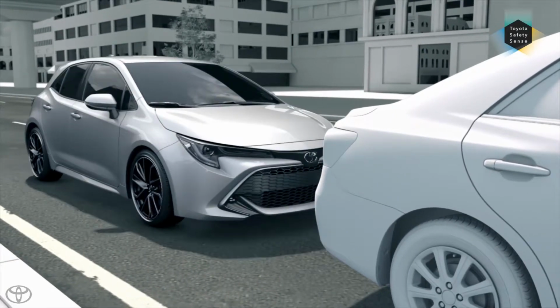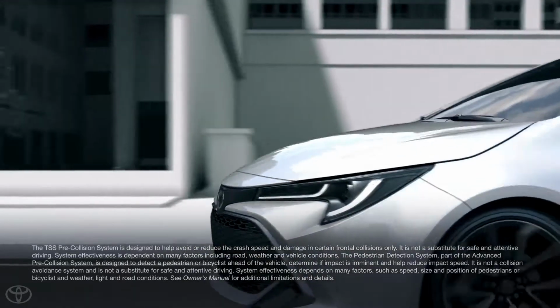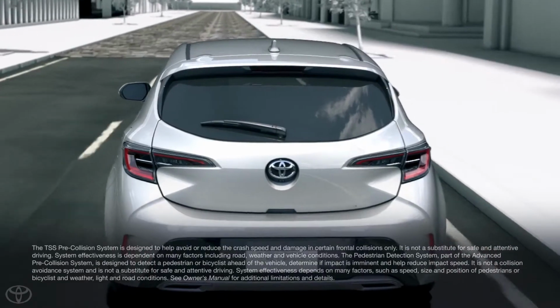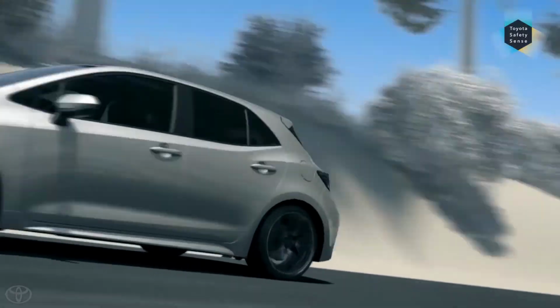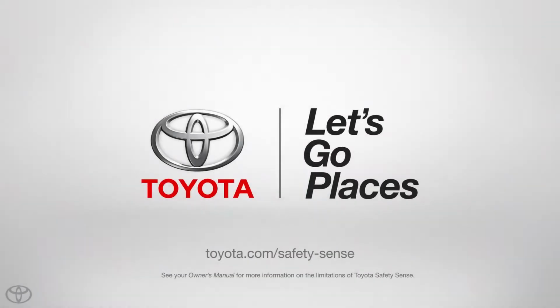Please note that the pre-collision system with pedestrian detection will not avoid collisions under all conditions. Do not depend on the system or use it in place of emergency brake operation. Drivers are responsible for their own safe driving. Always pay attention to your surroundings and drive safely. See your owner's manual for more information on the limitations of Toyota Safety Sense.